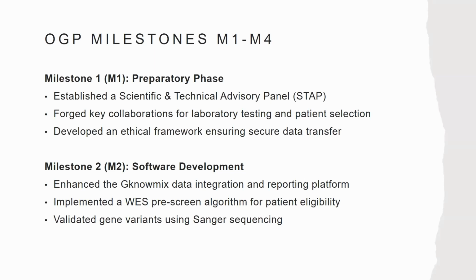And then we forged collaborations through this step where we could have our testing validated as part of the process, like, for example, in the NHLS, with their panels against our ways. And we also, in the process, developed the ethical framework for data transfer between different institutions, like, for example, between us and the MRC, all that ways and that whole genome sequencing data.